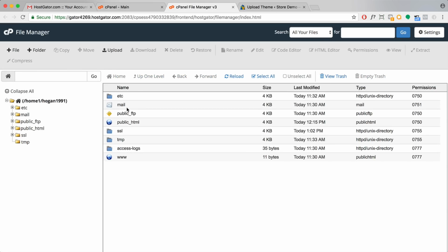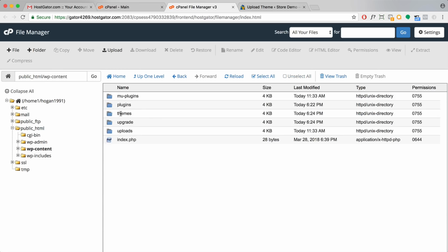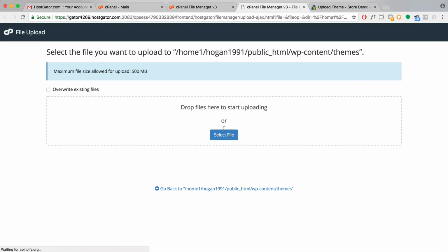Okay, so once you've clicked into that, click on public HTML. Sometimes it might appear on the side here. This is all your WordPress files. So you need to click on WP content, and then click on themes. Then we'll manually upload that onto your file manager section here. Click on upload, and then select the file, basically select the theme, and upload that from your computer to your file manager.